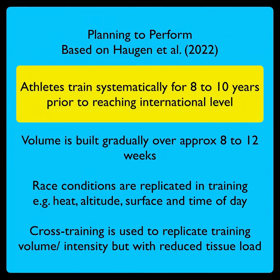they're at. And a lot of our recreational athletes want to get there quickly, but it's going to take many years to build the tolerance. So we want to encourage our runners, particularly those with injuries, to be patient and build gradually. And that's what these world-class athletes are doing.